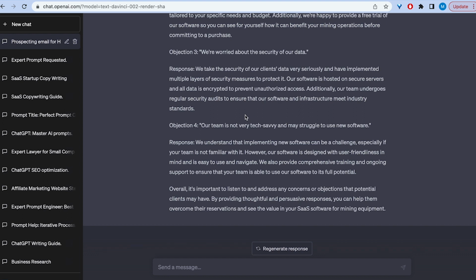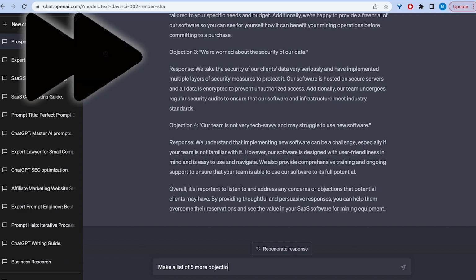So I think that's super impressive and that can help you come up with different responses that you can tell your sales team to answer when people ask and reach out about your software. So I don't want to leave it here. Let's do one more example to show you how powerful ChatGPT is. So for example, instead of having those 4 yet, you can just say, make a list of 5 more objections.